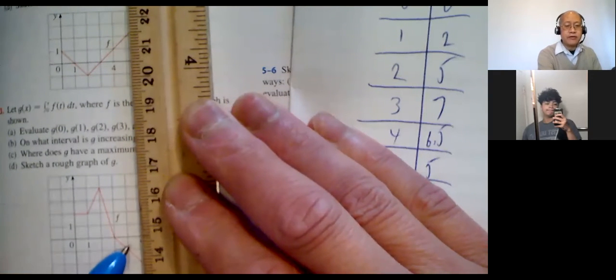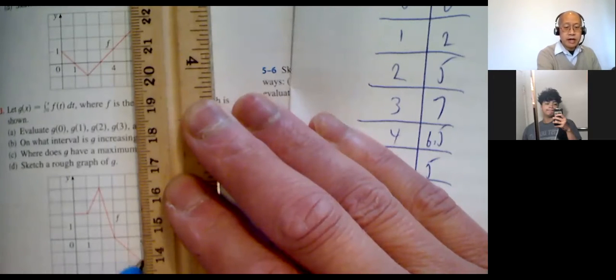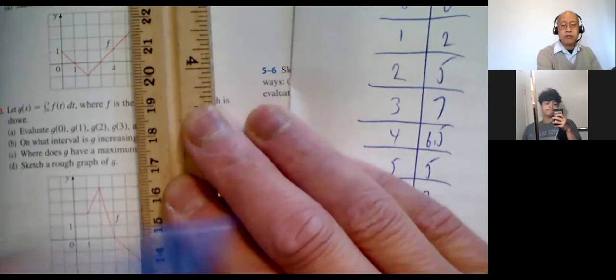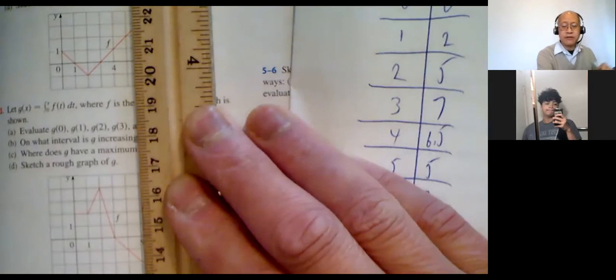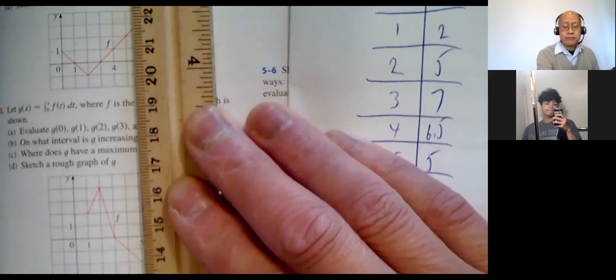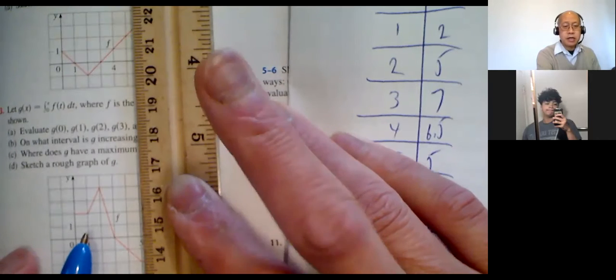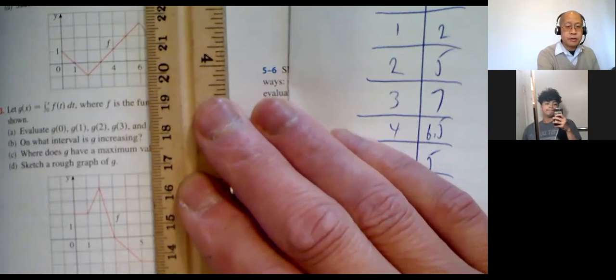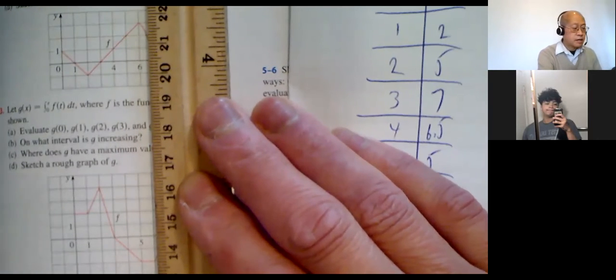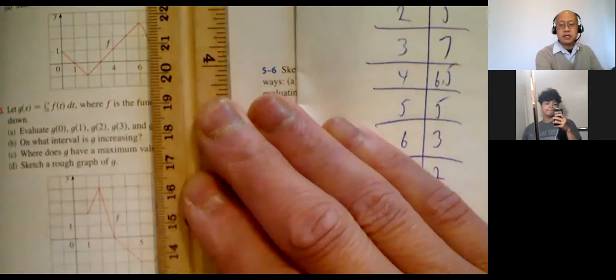And then between 4 and 5, it looks like I lose another 1.5, 1.5 units below the t-axis. That's a whole square, that's half a square. So I subtract 1.5, so G of 5 is now 5. Again, everything above the t-axis or x-axis in general is positive, anything below is negative. Then at 6, more negative, 1, 2 below, so I lose another 2. So G of 6 is 3.